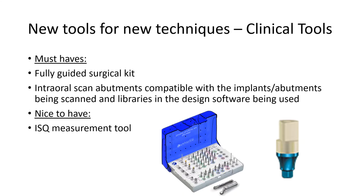In terms of clinical tools, must-haves, well, again, if you're doing surgery, a fully guided surgical kit. If you're collaborating with a surgeon who's going to do it, well, I think they also should have a fully guided surgical kit because we want to decide exactly where that implant's going to be placed for all the reasons that we talked about: aesthetics, function, material strength, an evaluation of the parafunctional habits of the patient, all of those things, and there's a right position for it.